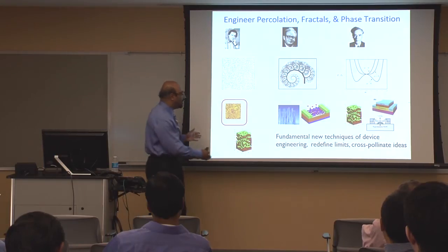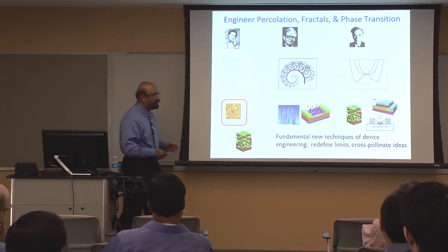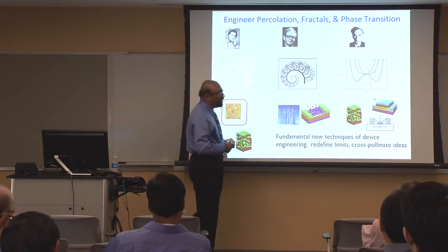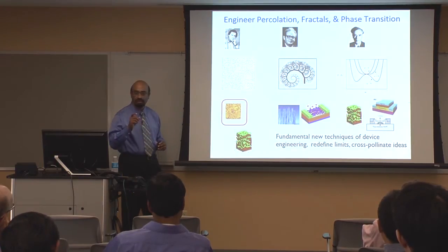I will essentially focus on this part, which would be about 40 minutes or so, and then very quickly run through these two applications. And my goal is to show that if you understand percolation theory, you can do device design, transistor design, in a way that you wouldn't have thought otherwise.